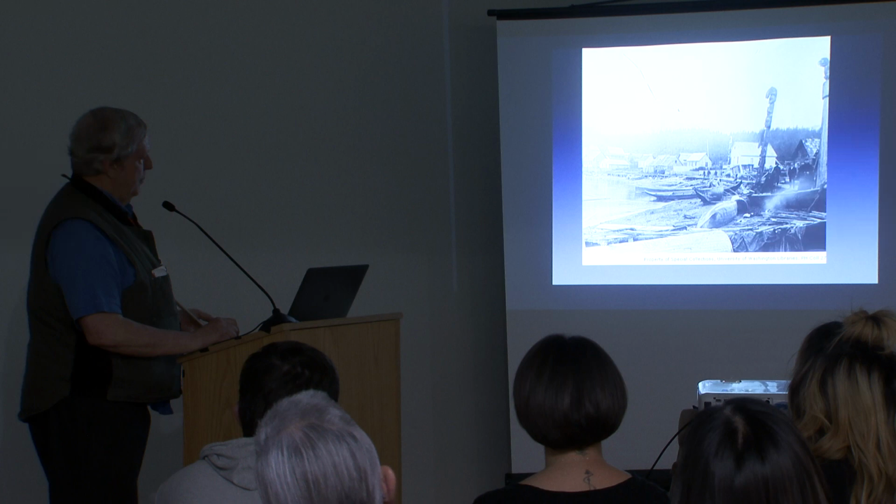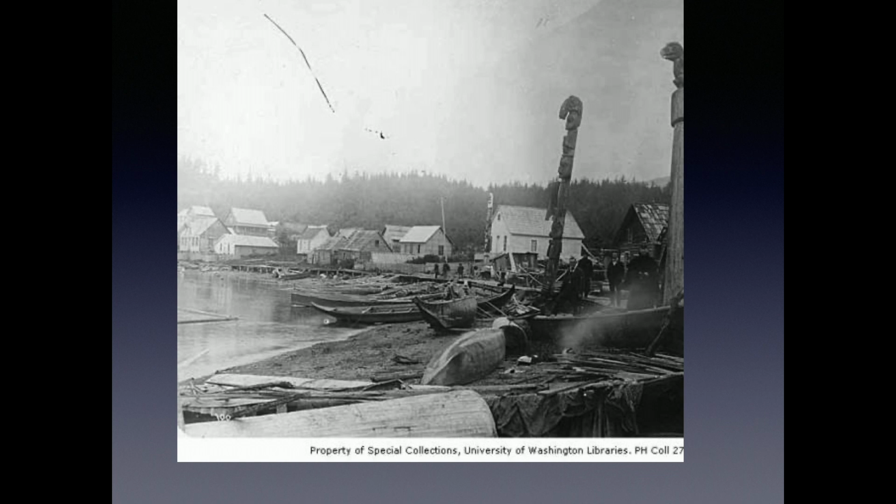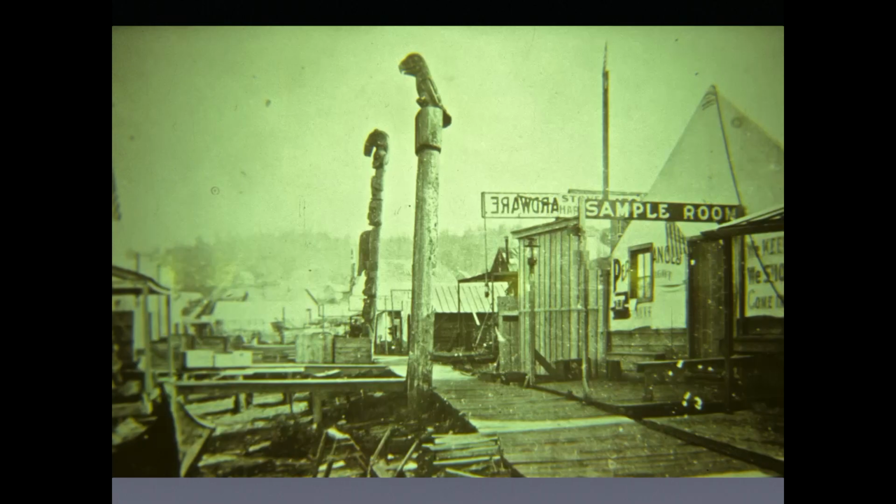So here's the same place. The house is gone. A couple of log houses that had been put up are there. Kiksuddy, the paint's weathered off the Sun House, but the pole is still there. Now there's a boardwalk there. And so this is probably 1897, maybe even part of 1898. But because of the Klondike Gold Rush and the number of people that came through town, this is 1898. You can just barely make out the Kiksuddy pole back in the background there, just that little bit far away. And so non-native commercial interests have taken over the boardwalk.